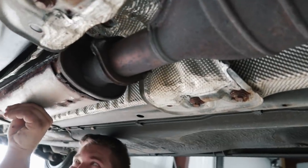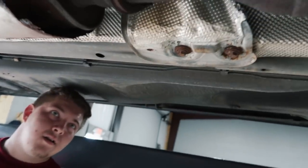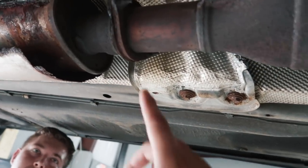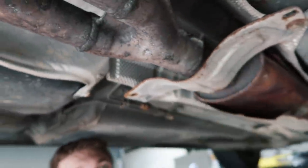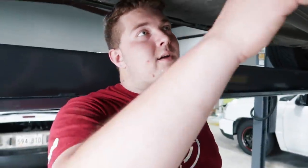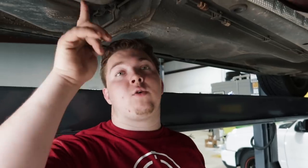Okay, so I think what we came to the conclusion of is the easiest and quickest way to do this would be just to clamp right here to a new pipe, coming back, and then cut right here and clamp to a new pipe, right? I can just weld that because it'll be off the car. We just need to get a way for the back section to be off the car. Right, that's the gas tank and I don't want to weld next to that.